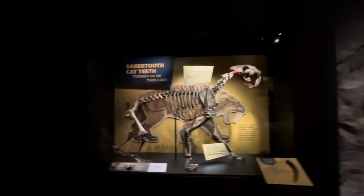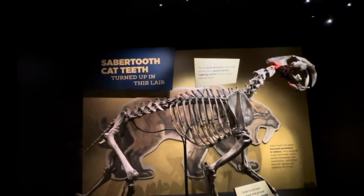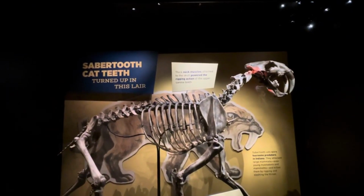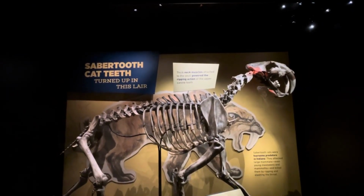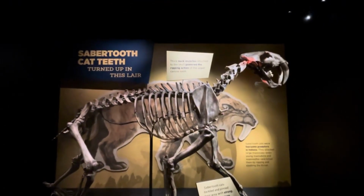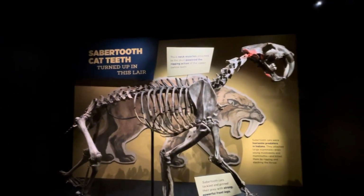So over here we have a saber-toothed, what is this, cat? Turned up in this layer. This thick neck, muscles attached to the skull, power to ripping action of the upper canine teeth. So saber-toothed cats tackled and pinned their prey with strong, powerful front legs.